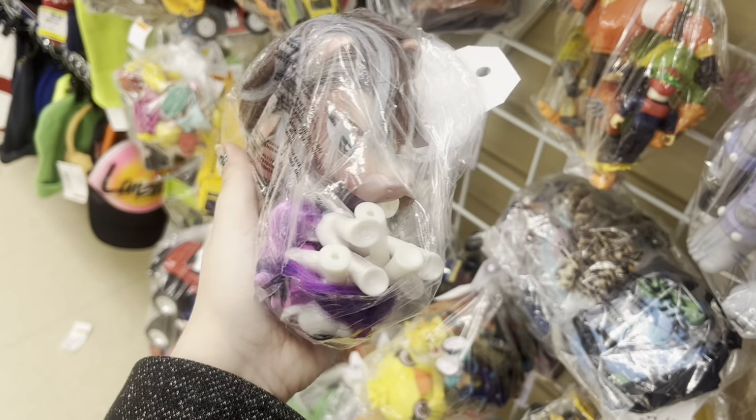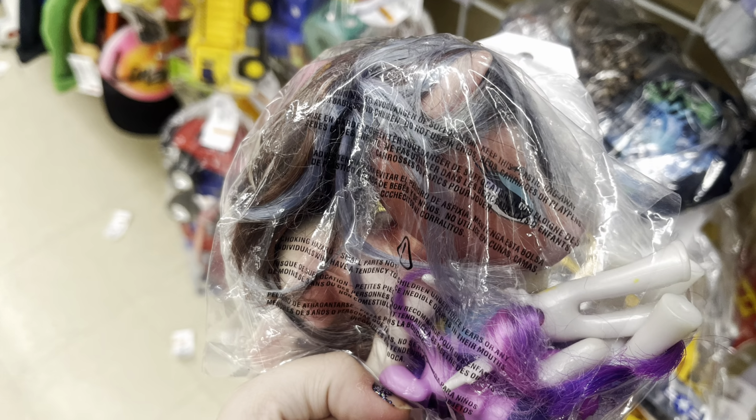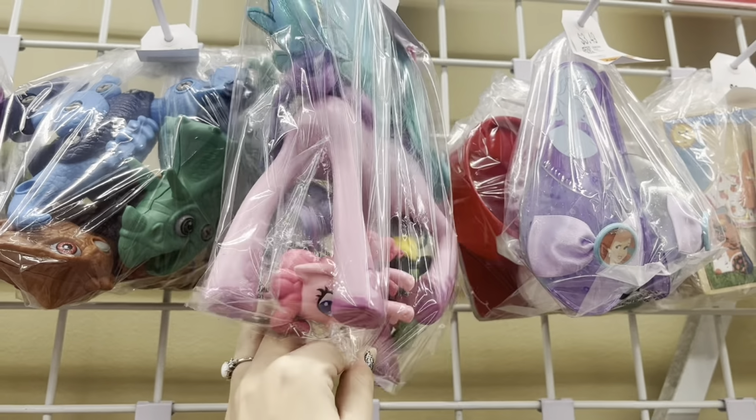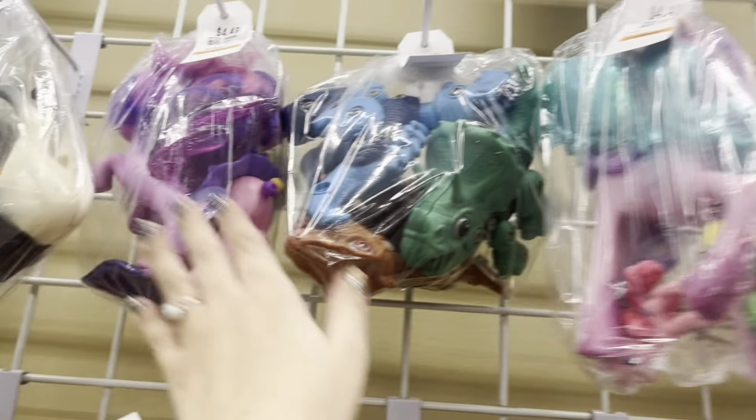Now, that bag was beyond tempting. A Bratz pony? A Bratz pony. I should have bought it. I don't know why I didn't. No, yes, I do. Because I'm afraid if I start another collection, I'm not going to be able to stop.